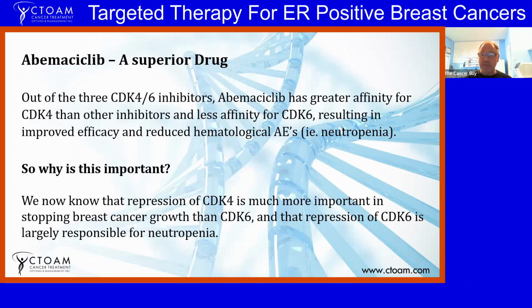And in fact, when you inhibit CDK6, that is one of the main causes of the neutropenia. So when they created abemaciclib, they focused on repression of CDK4 at a higher rate because that actually stopped the cancer better. And then they stopped targeting CDK6, or much reduced targeting of CDK6. And the consequence of that was a drug that worked much better for reducing the cancer and did not have as many cases of neutropenia. So an evolution of the drug based on molecular analysis and patient stratification.